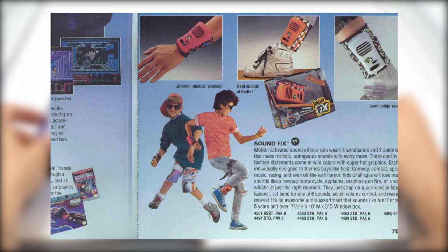I don't think you'd be able to do that now. I'm sure half of the stuff in this magazine you wouldn't be able to make now. There's too many feelings at risk.